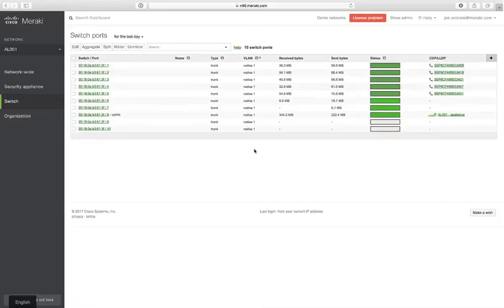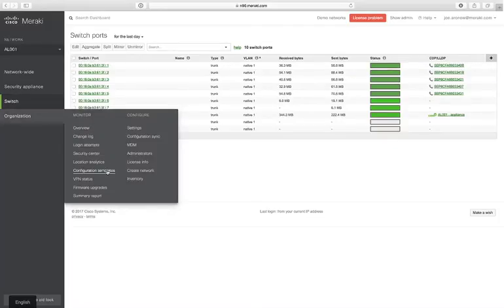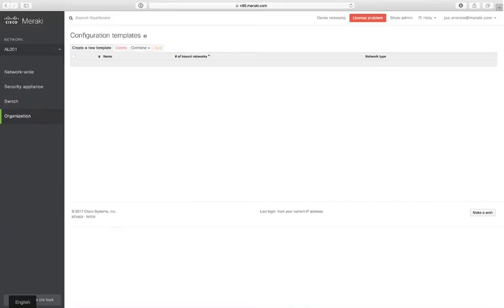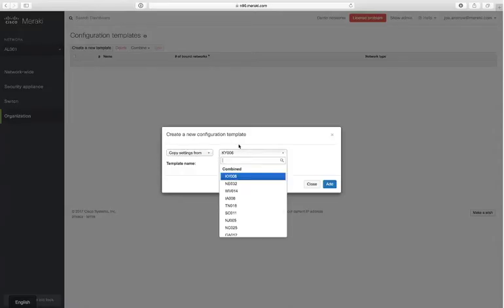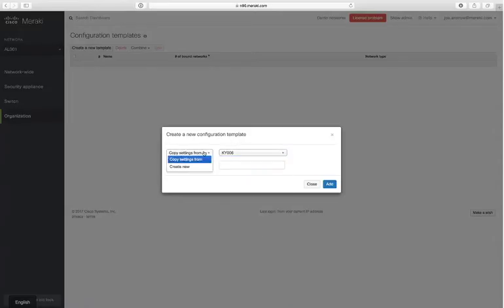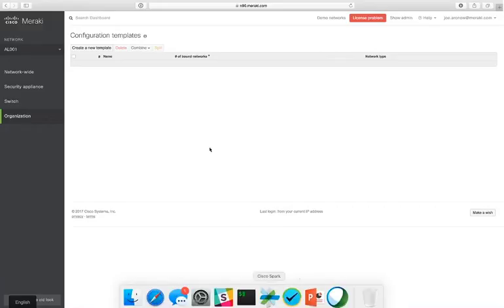You can also clone these configurations. You can create what are called configuration templates for switches, security appliances, wireless, or combined networks of all three to allow you to create configurations that are used across multiple networks, multiple sites that you can then update. And basically, once you've created a template, you can create it based on the settings of an individual network you already have or a new network from scratch, and then you can assign devices or assign networks to this template, and if you change the template, all of those devices get those configuration changes automatically.